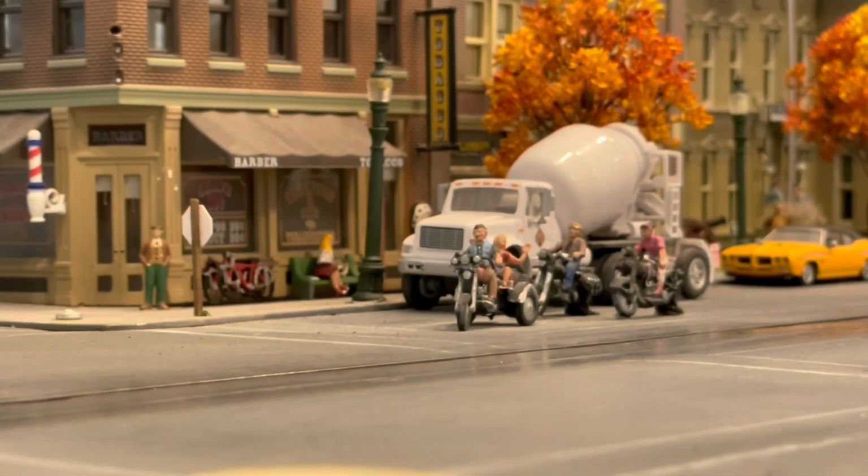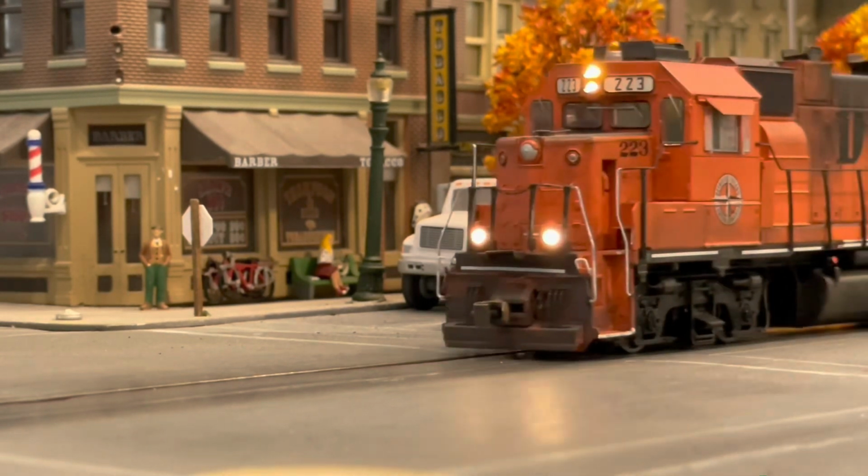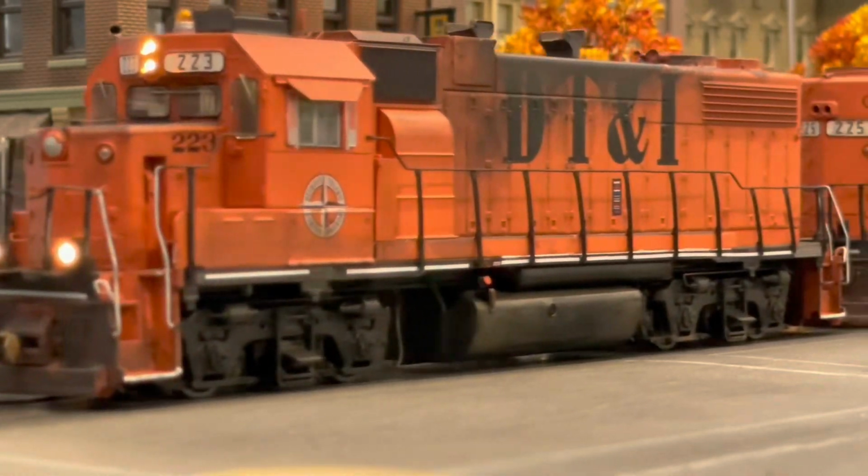A short while later, we catch a southbound loaded auto rack train, led by GP38-2s number 223 and 225. 223 still wears its original block letter scheme.